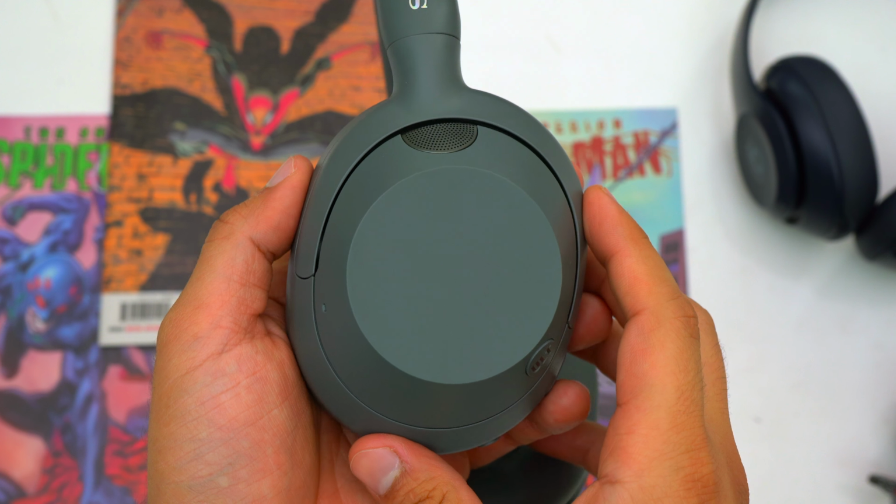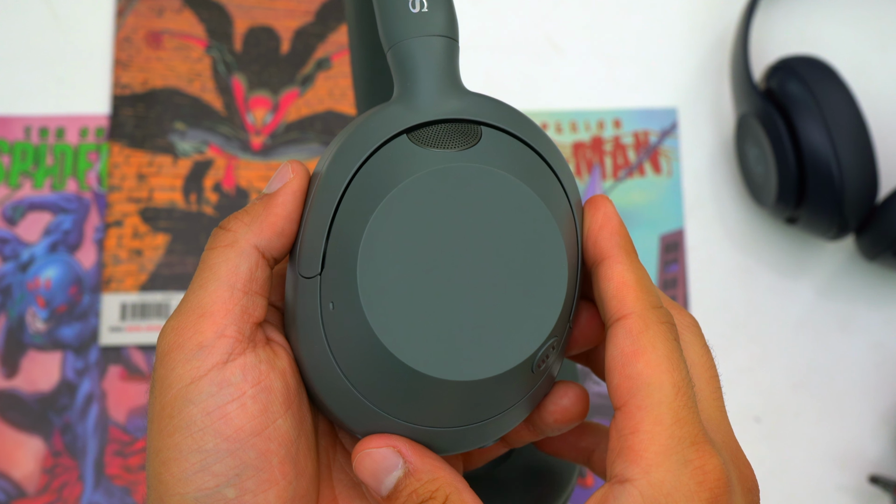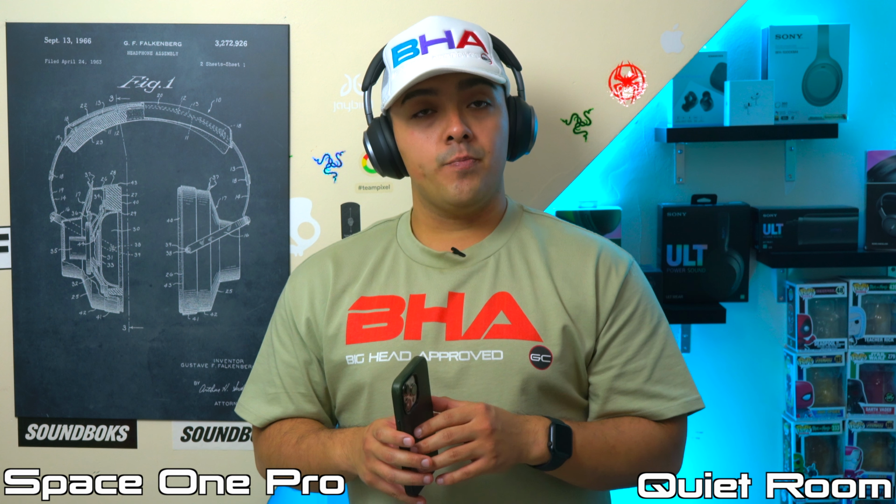But finally, here's the microphone test, and I feel that both of these headphones have decent sounding microphones on them to take phone calls with while in a quiet room. But while in a quiet room, I feel that the Sony ULT Wear has a little bit better clarity, but the Space One Pro focus on your voice a little more. But when it comes to blocking out noise pollution, these headphones are very different.